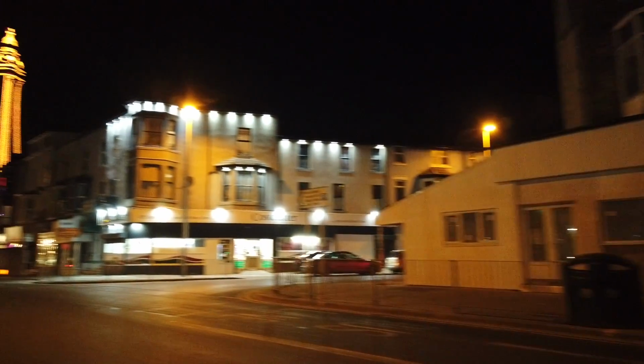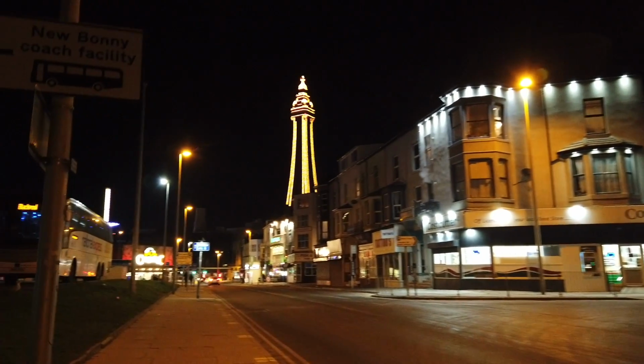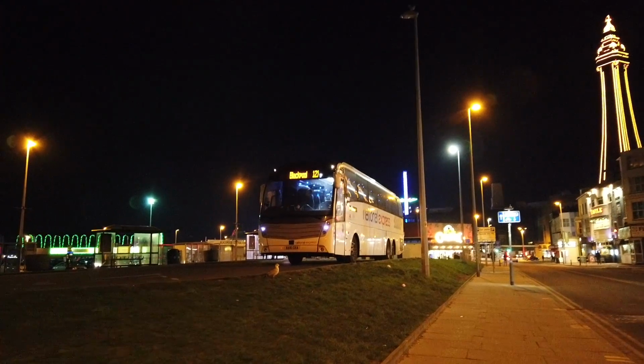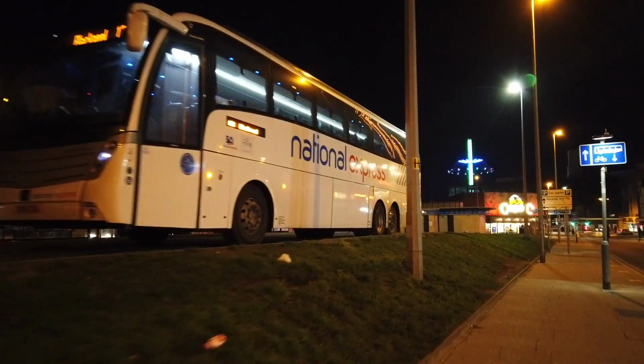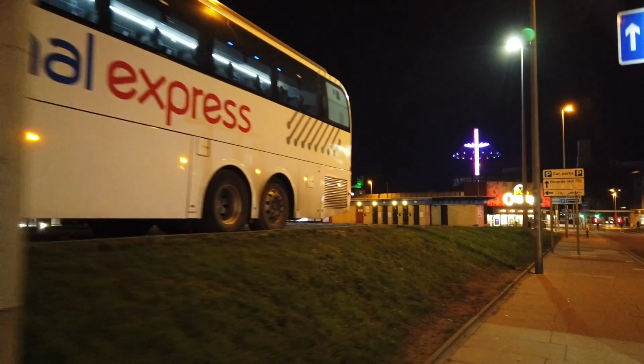Oh, we're getting close to the tower now. Look at this. Look at that. This is where the coach station is here. It's not much of a coach station. It's just like a porter cabin, really. But it's where National Express go. So if you get your National Express to Blackpool, this is where it'll come. We don't have a bus station anymore.